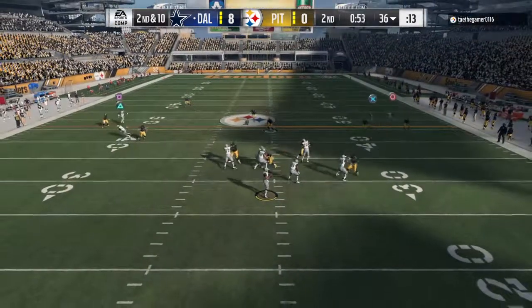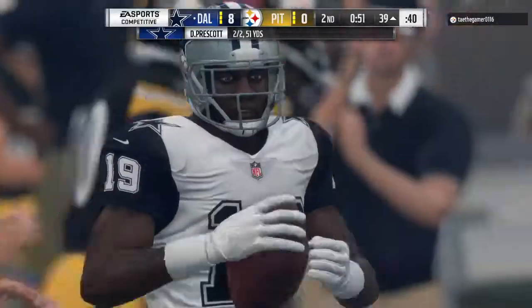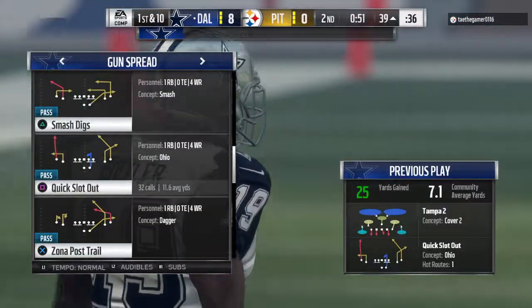They'll try to throw now. Prescott. And he's going to be out of bounds, but able to take it inside the 40-yard line. A really nice gain.